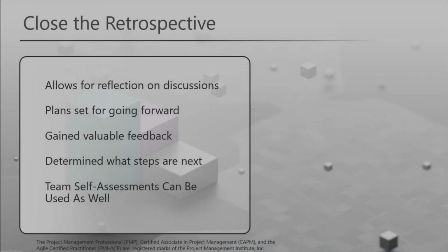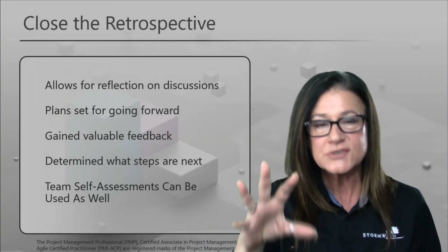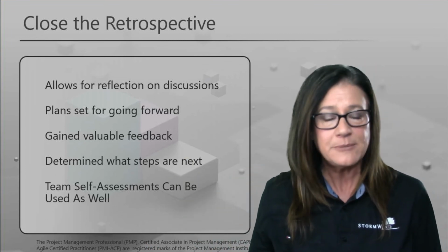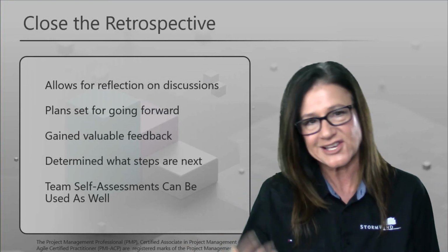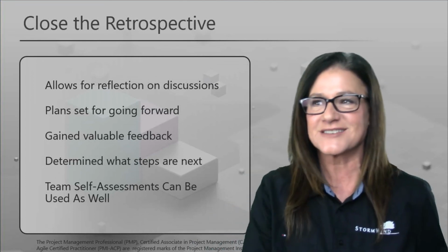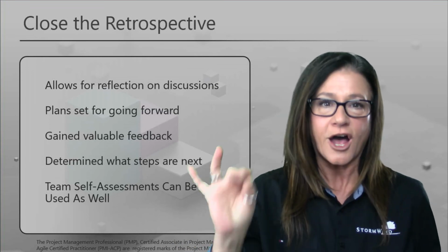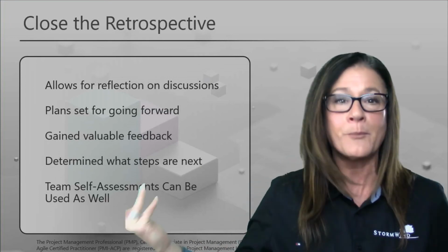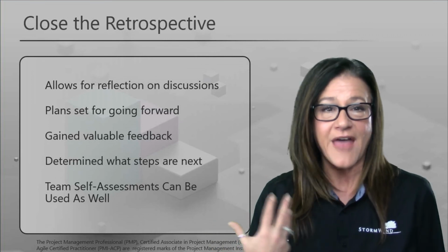Closing out the retrospective, this is going to be important, right? So we also want to make sure that we're reflecting on the discussions we're planning going forward. We're using those SMART metrics and so on to try and plot things out, gain valuable feedback, try and figure out what steps are next. Your team can do self-assessments too, like check themselves. If they're wrecking themselves, they can say, hey, we need to change this or that. And that's an important aspect of using those SMART metrics and plotting forward so that you can say, all right, in our next iteration, in our next quarter of the year, these are the things that we're going to be doing.